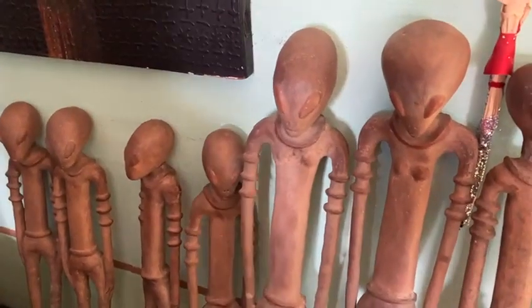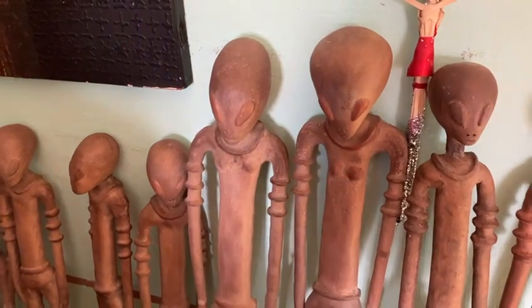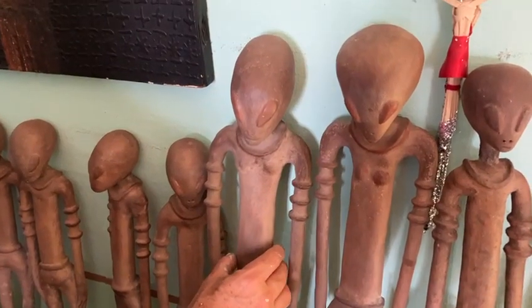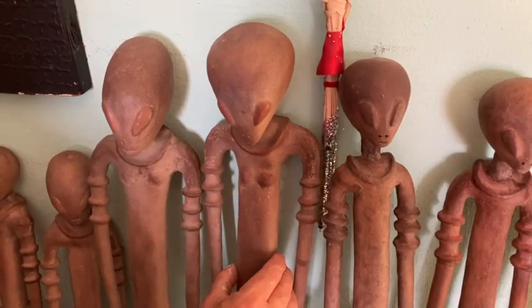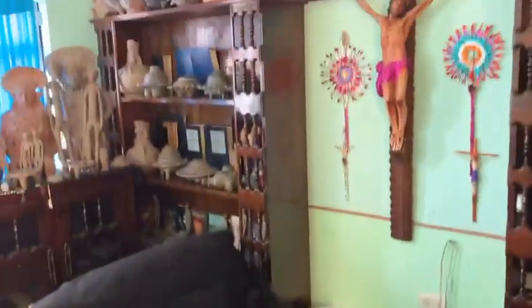And then this is the latest discovery. They had some machines getting some dirt, some ground, you know, carbon in the ground. And they start finding these pieces, these guys. And you see there's the female gray. They're very, very impressive. So this is a very unique place we have here. We hope you enjoy.